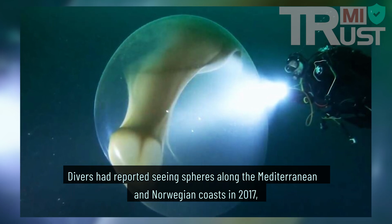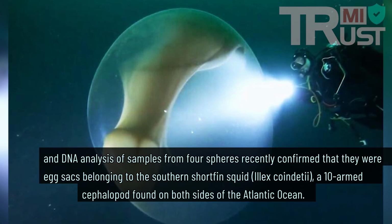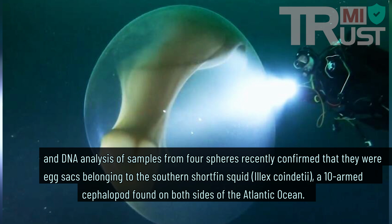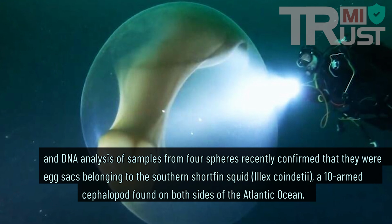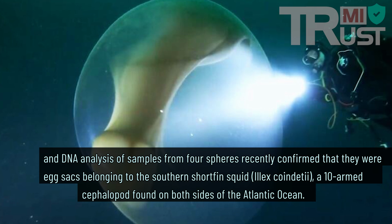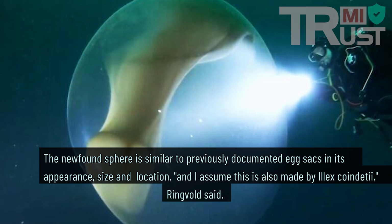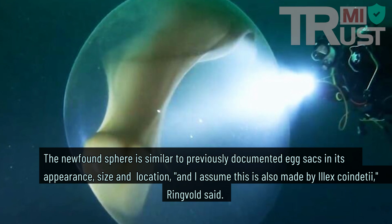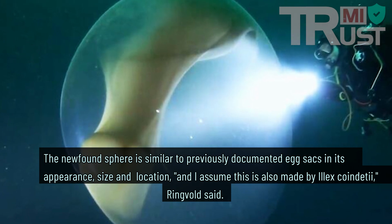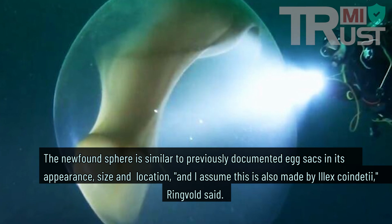Divers had reported seeing spheres along the Mediterranean and Norwegian coasts in 2017, and DNA analysis of samples from 4 spheres recently confirmed that they were egg sacs belonging to the southern short-fin squid, Illex coindetii, a 10-armed cephalopod found on both sides of the Atlantic Ocean. The newfound sphere is similar to previously documented egg sacs in its appearance, size and location, and I assume this is also made by Illex coindetii, Ringvold said.